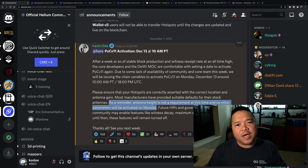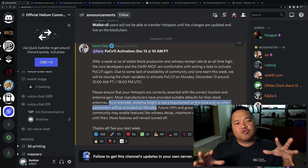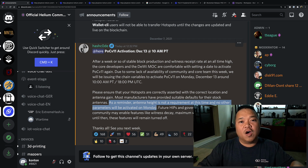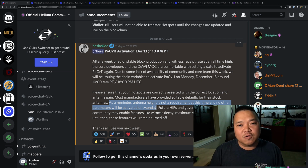They want a better way to be able to triangulate your location properly without so many invalid witnesses as is going on now. And they also want to make sure that they're in line with guidelines of the current government on what gain they can use for LoRa or long range antennas.